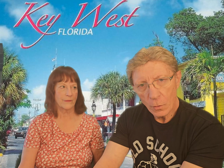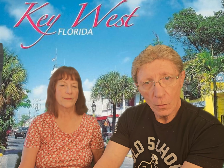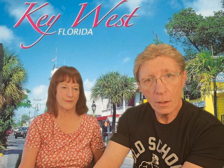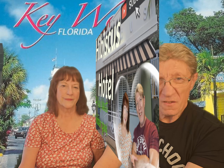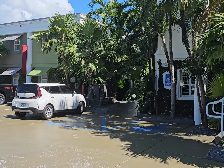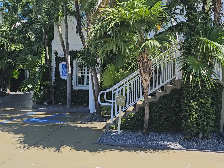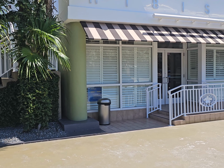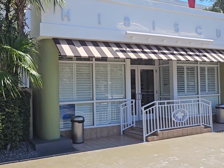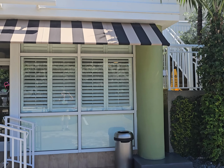All right, after arriving into the city of Key West, we went ahead to our hotel, which was the Best Western Hibiscus Hotel. The reason for choosing this hotel was its convenient location. It was near both the southernmost point and Duval Street. This little hotel is charming and very clean, very well maintained. The hotel has a wonderful pool area.